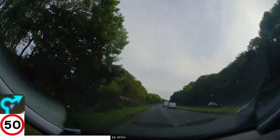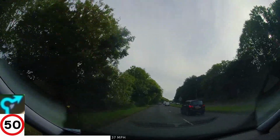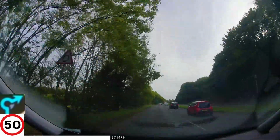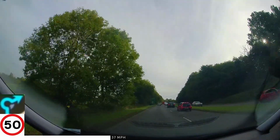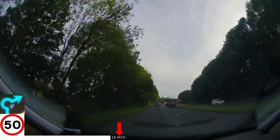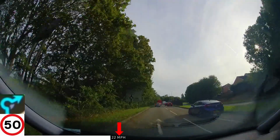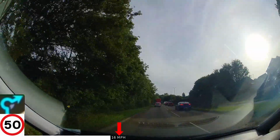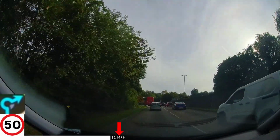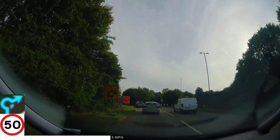Sat nav is pointing somewhere between ahead and right, so let's wait and see what it says. In 300 yards, cross the roundabout and take the third exit. Let's look to the signs for where the third exit goes. It looks to be straight ahead, so let's stay in the left lane unless arrows say otherwise. Checking the arrows on the floor, we're good. Cross the roundabout and take the third exit.